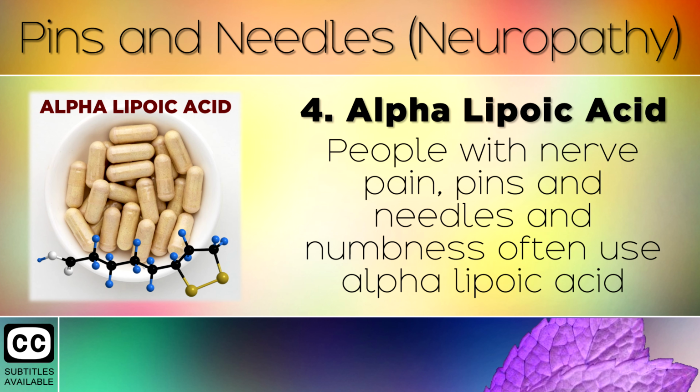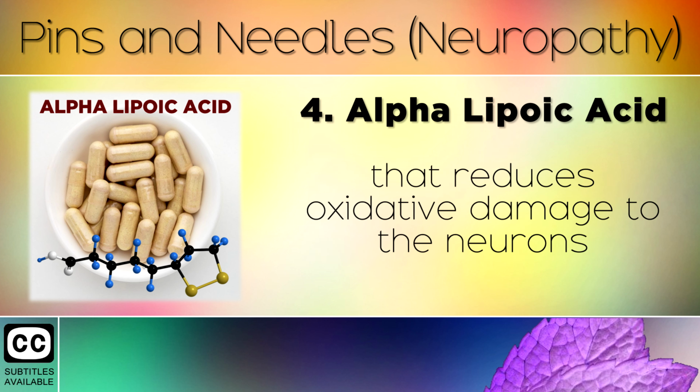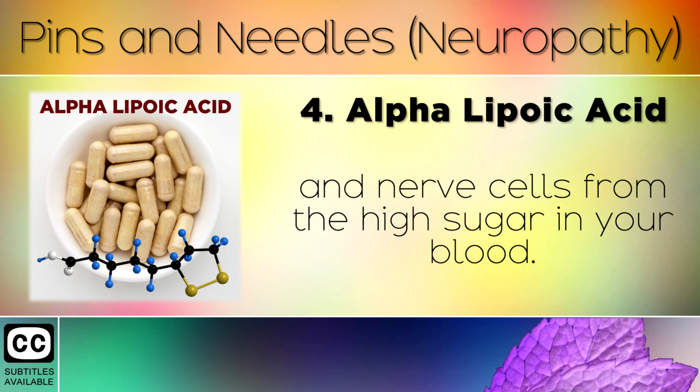Remedy 4. Alpha lipoic acid. People with nerve pain, pins and needles and numbness often use alpha lipoic acid to help reverse this condition. Alpha lipoic acid is a powerful antioxidant that reduces oxidative damage to the neurons and the nerve cells from the high sugar in your blood.